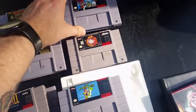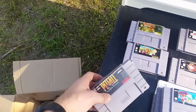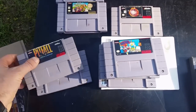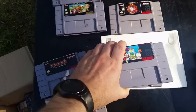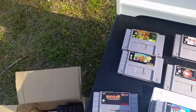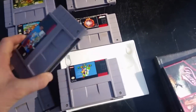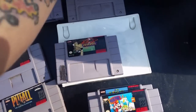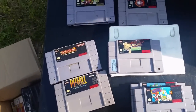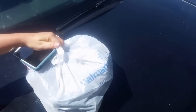You know what the price is? No, let me go look. They're $1 each. $1 for all of them or $1 each? No, $1 a piece. Okay. 2, 3, 4, 5, 6, 7, 8, 9. All right, I'll take them.